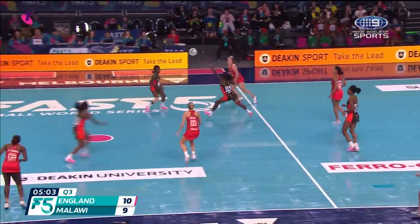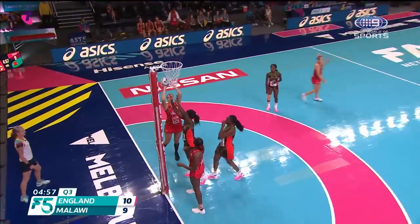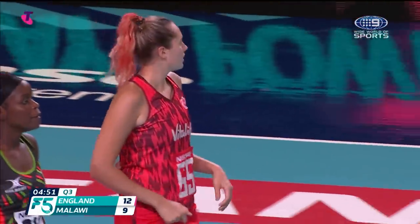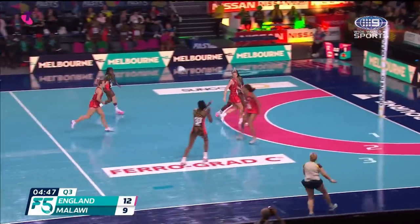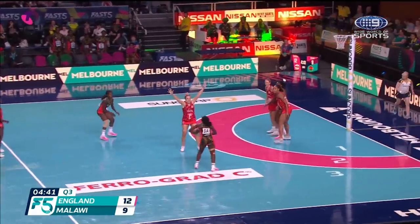Which team would you rather be right now? Would you rather have your power play in the third and try and blow them out of the water, or do you want to know what you've got to chase and have your power play in the last? Based on the way the game is going, you'd probably go the last, considering it's been so uncertain and different by both teams. But it's critical that England really fire up in this third, because you have no idea what Malawi will roll out in the fourth. It's a tough one to pick, isn't it?